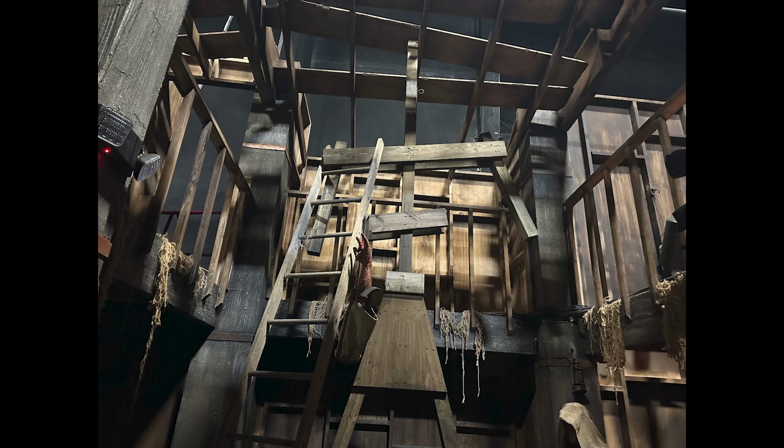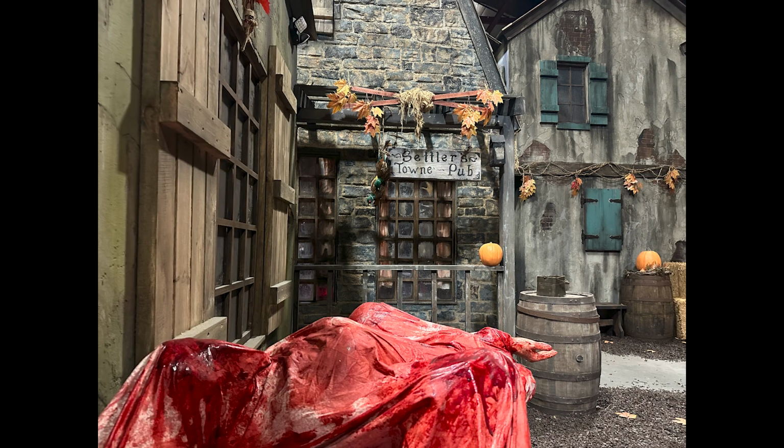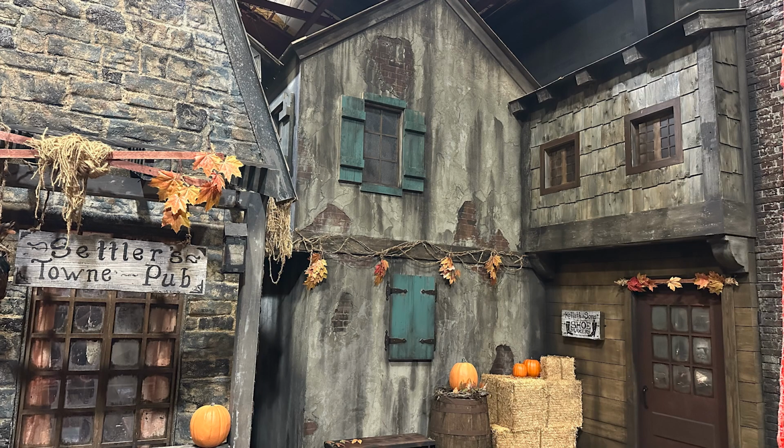And the totem creation that's in the middle of the sawmill, they started creating this totem to start building for the sacrifice that they need to do. Now, one of the cool things that they were able to show us is that there's a scare actor in the pub as well as on the catwalk, outside of the pub.